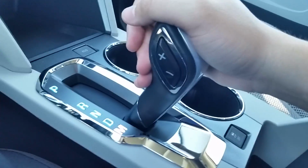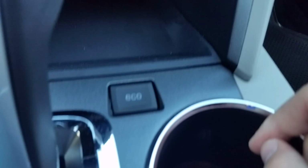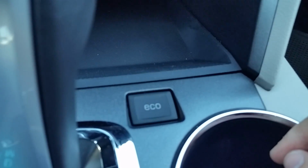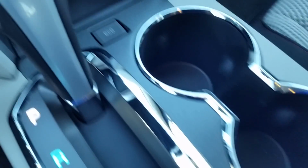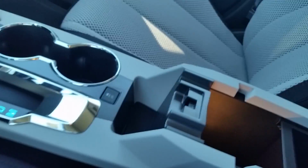You got your shifter, you can pull it all the way back to the M, shift it plus and minus manually. Eco button's gonna help you get a little bit more fuel economy out on the road cruising down the highway. And then right over here we have our traction control. Very nice in case you get stuck in the winter.